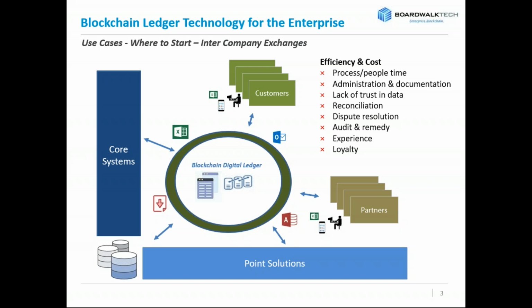A lot of work that's being done between companies is really outside of your core systems, outside of your point solutions. It's interactions between your customers and partners that right now do not have an effective mechanism to support the collaborative exchange of information. If you look at the process and people time associated with that, the administration and documentation around, hey, what did we agree to, or what are we trying to agree to? And then a lack of trust in data.